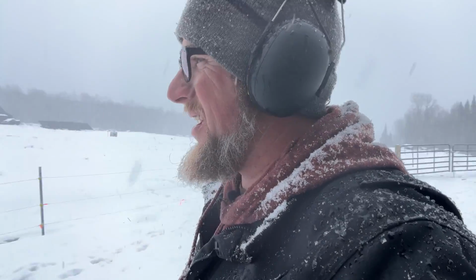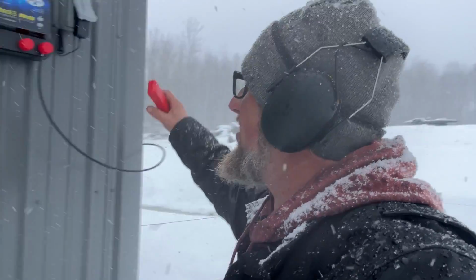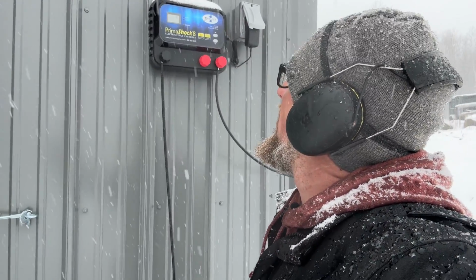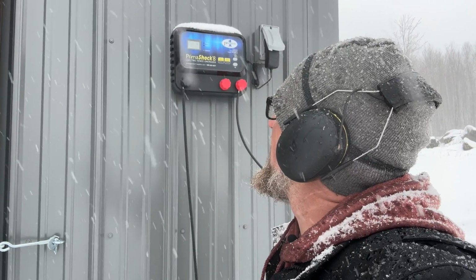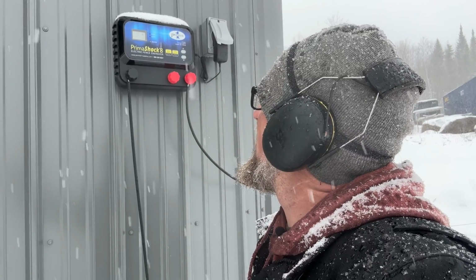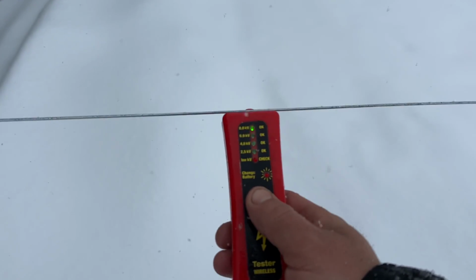So we got everything hooked up over here and over there. So let's turn the fence on. I got Brutus in the barn. So we are hitting at 12 kilovolts at 1.5 seconds space in between. So let's check it and make sure we're hitting good. Boom.